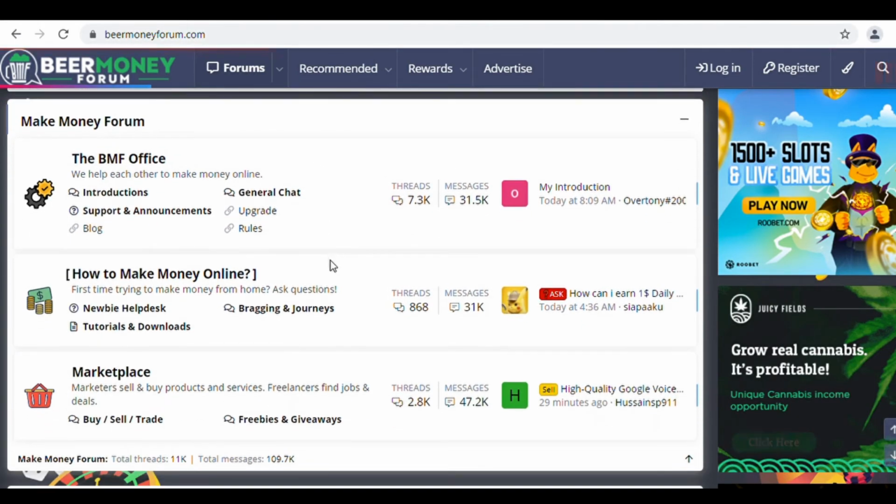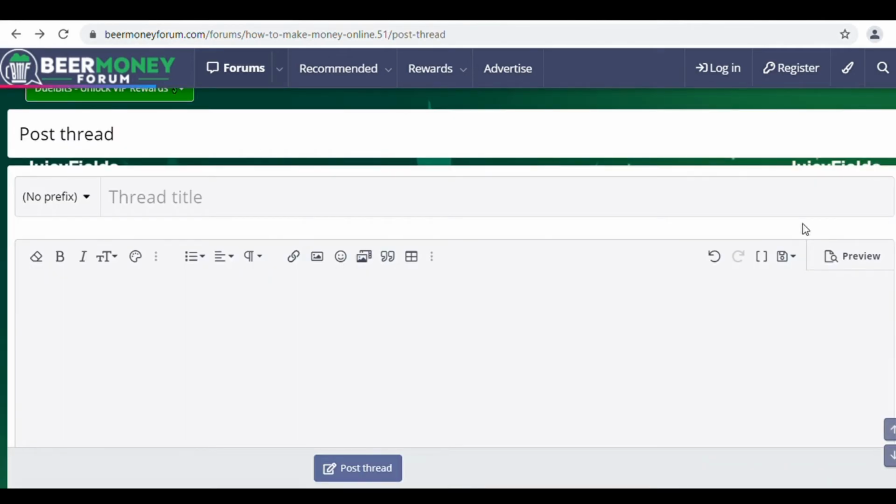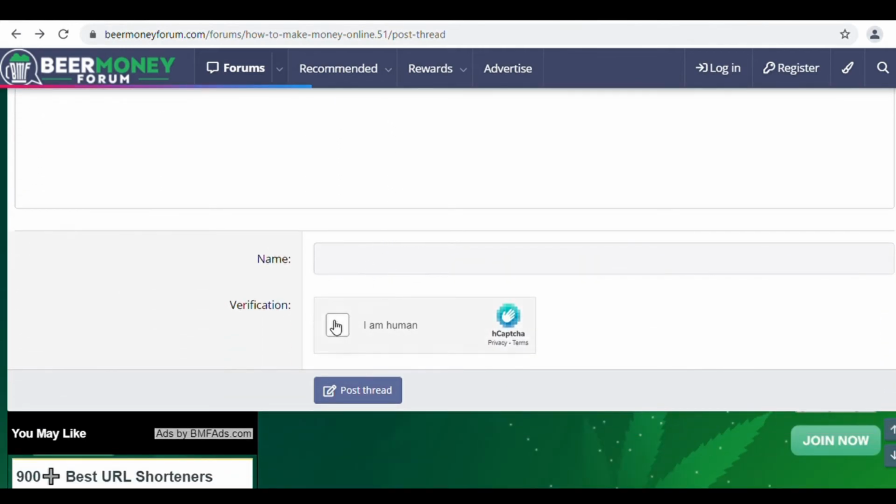Now scroll down and click How to Make Money Online. Then click on the Post Thread button right here. Write a catchy title to attract people and paste your download link right here. Enter your name, solve this easy CAPTCHA, then click on the Post Thread button right here.